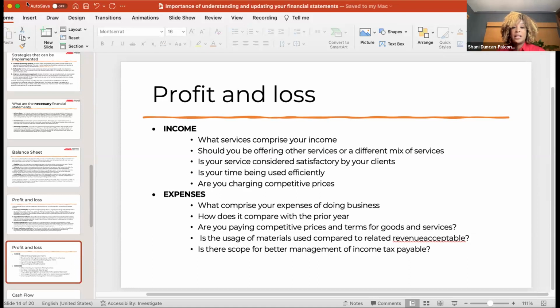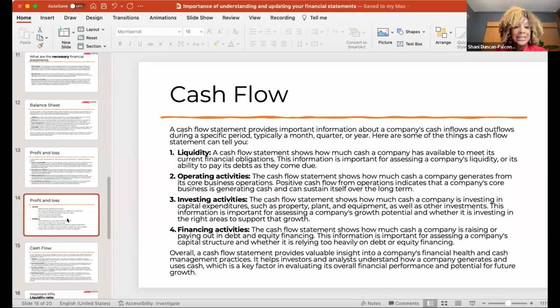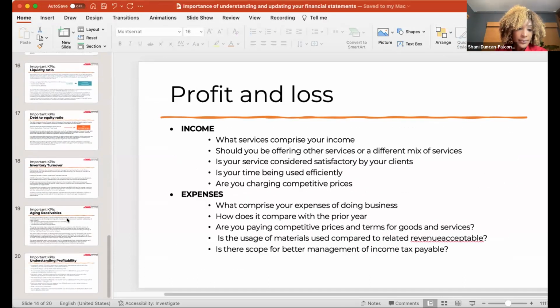Your expenses, that is what comprises your expenses of doing business. So you want to know for that, how does it compare with prior years? Are you paying competitive prices for your goods and your services? Are you using your materials properly? Is there a scope for better management of your income tax payable, right? So all of that you're going to be able to see in your profit and loss.